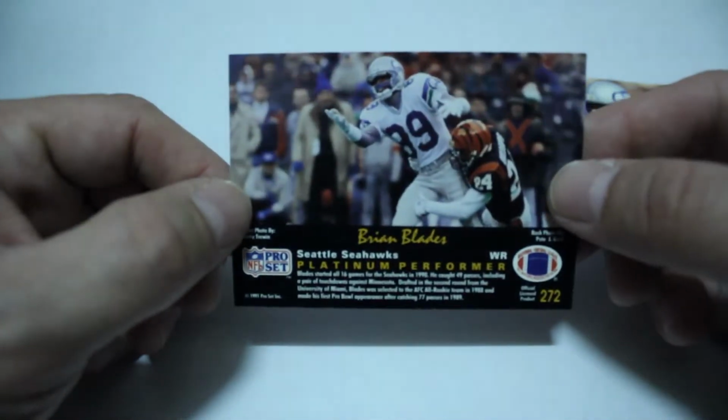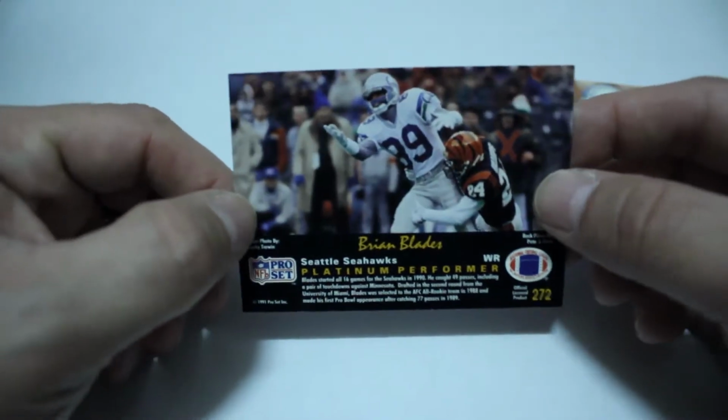These packs are relatively easy to open. Not really tamper-proof, but for back in the 90s, especially with this set, you don't hear too many stories of them counterfeiting the cards coming out of this box. Brian Blades.